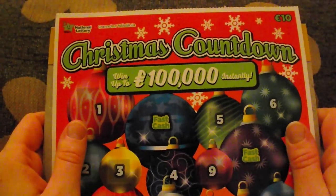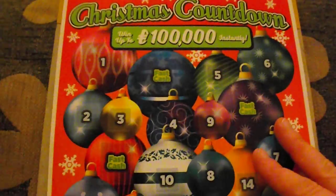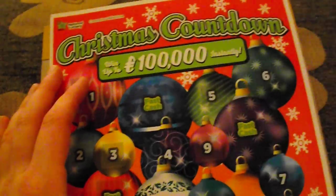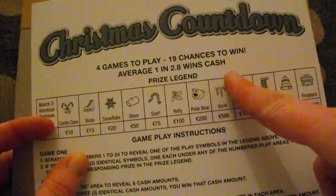So, it is Christmas Countdown and this card is 10 euros and I'm going to do one of these each day in the run-up to Christmas and we hope that we can score something good like, for example, the 100,000. Oh well, I'd be happy with a 10 or 2. The chances are the best of all Irish lottos. It's average 1 in 2.8 wins cash, and there's 4 games.